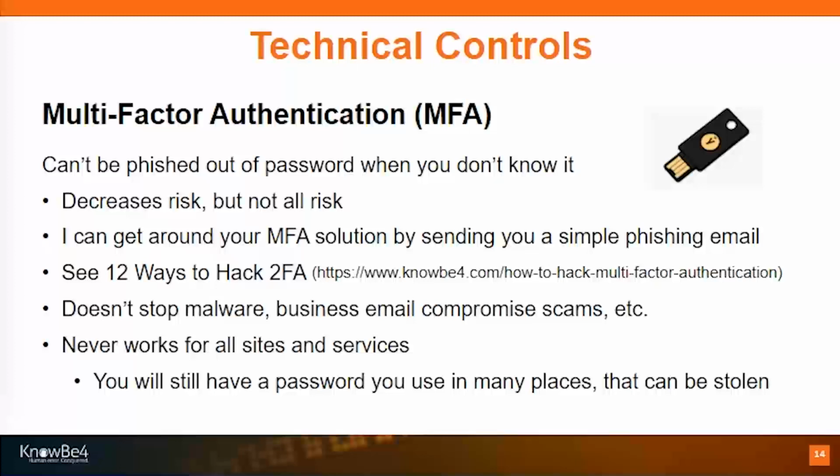We are big believers that you should have phishing-resistant multi-factor authentication to protect valuable data and systems, because about half of phishing attacks include some request to phish you out of your password. If you don't have a password, they can't steal the password you don't have, and they can't get into the system that requires multi-factor authentication.